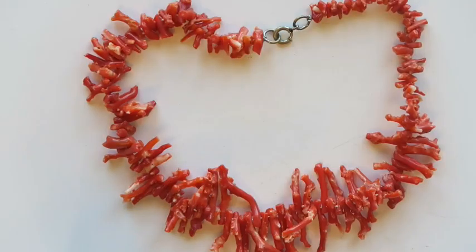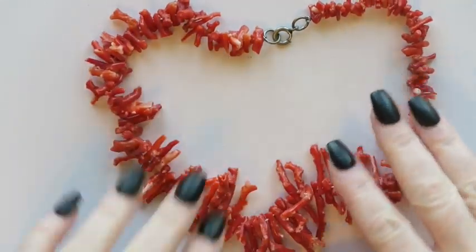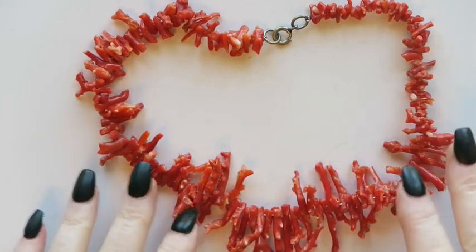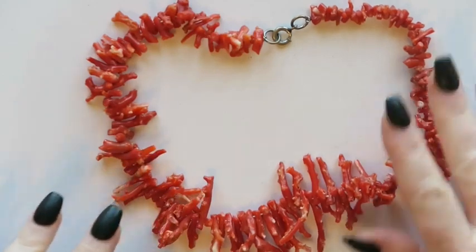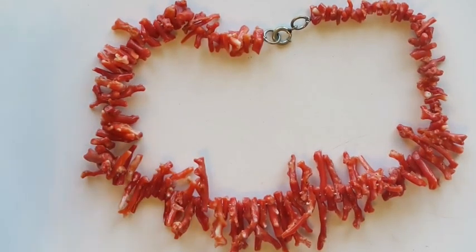The next piece is this beautiful coral necklace. I'm going to have to look and see because I know that they were trying to implement some restrictions on coral, but I don't know what they are or if they've implemented them yet. So this is a really beautiful coral necklace that I will sell if I can.